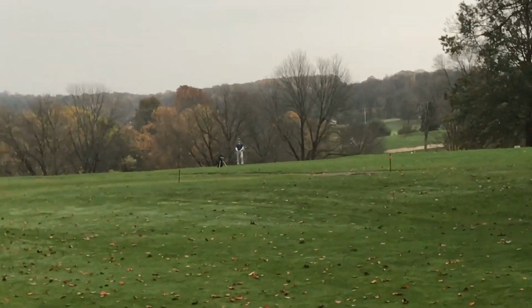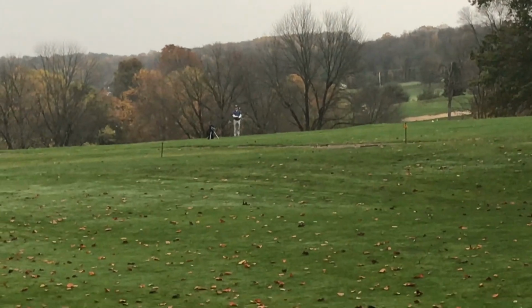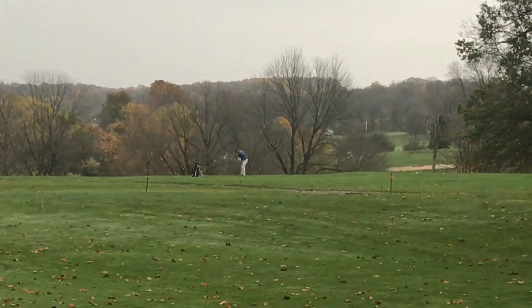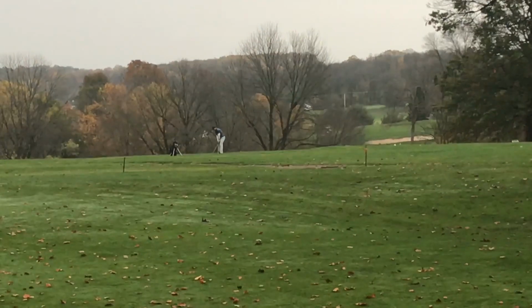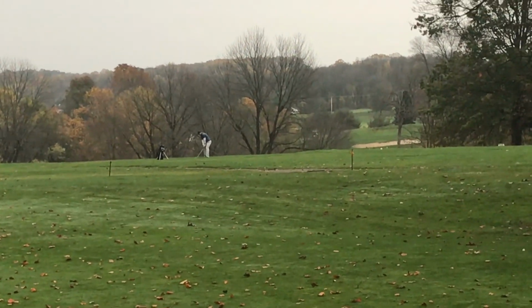All right, well, Nick has found his ball. Unfortunately, he pushed that very, very far through the fairway and now has to deal with, yeah, a massive tree. I think he might be just far enough back to move around it, to curl around it, but we'll have to see.